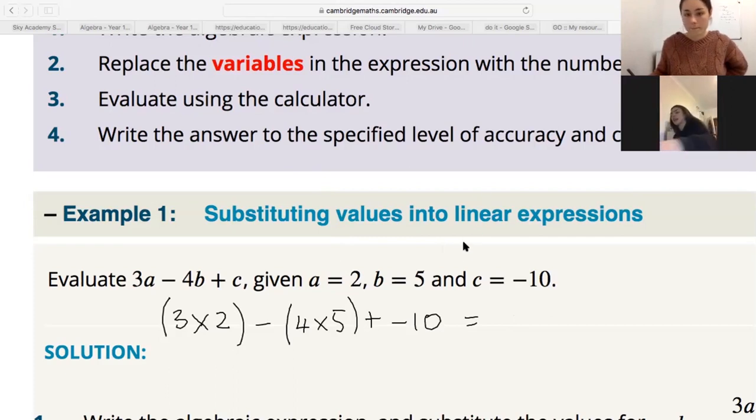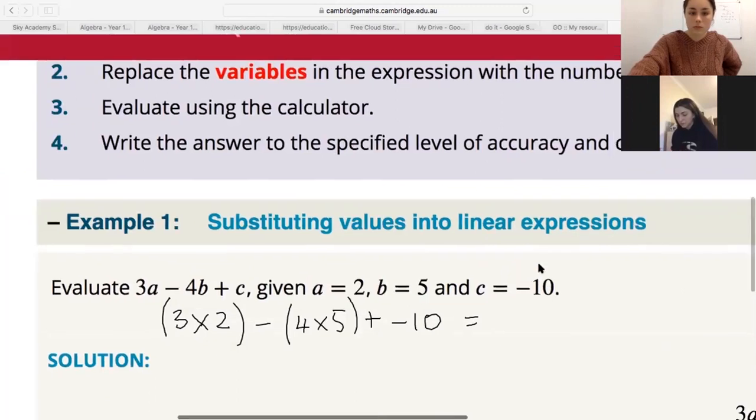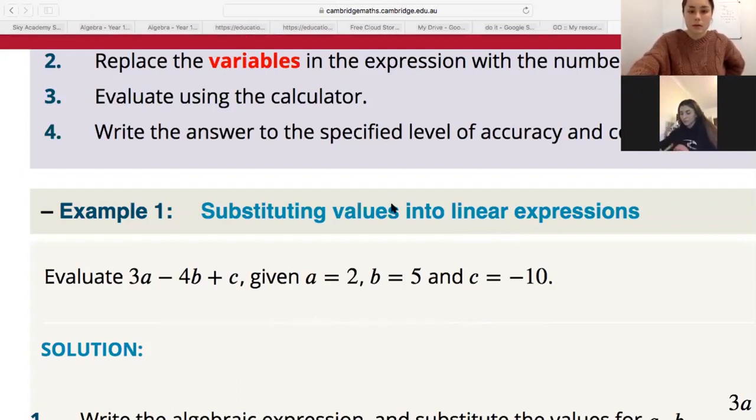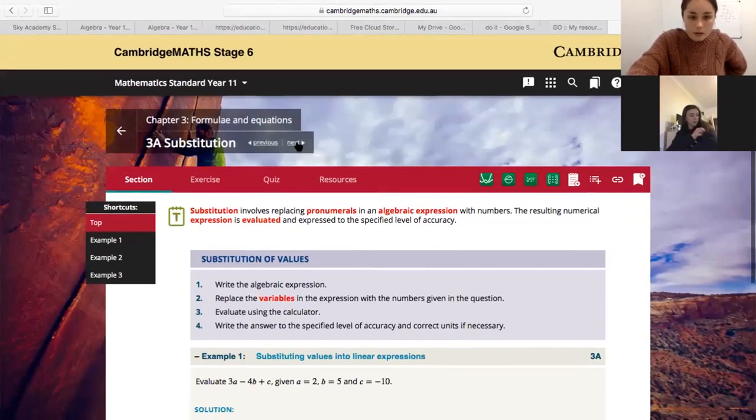Do I just figure that out? You can just pop it into your calculator. Did you get negative 24? Yeah. So that's all substitution is. It's just when they give you values and you literally just sub them in. Okay, let's have a look at the next one.